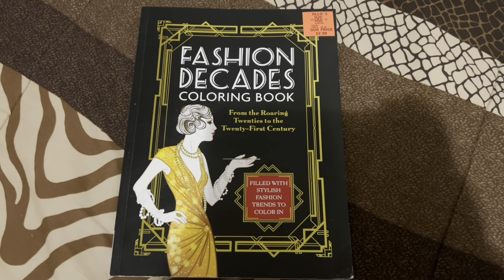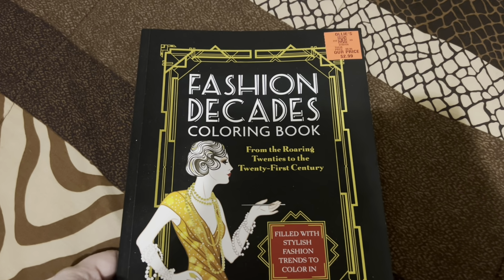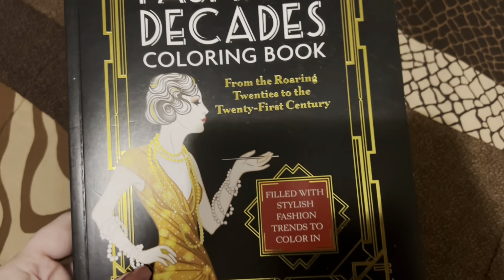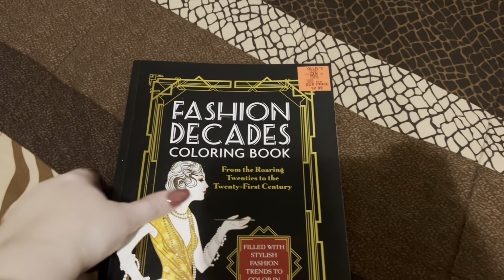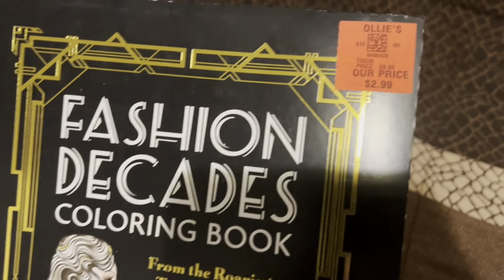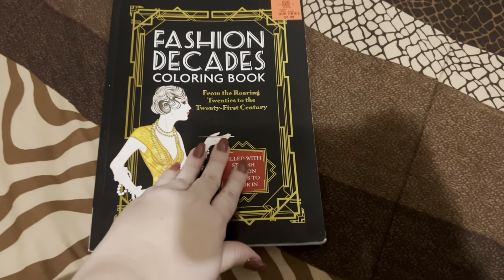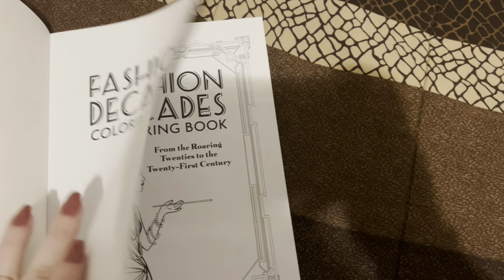So I got this adult coloring book. It's called Fashion Decades Coloring Book from the Roaring Twenties to the 21st Century. I got this at Ollie's for $2.99, and I think it was originally $9.95, so that's a really good deal. I'm going to show you the coloring book.